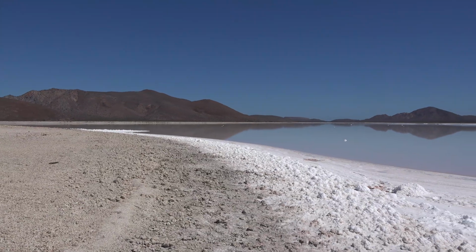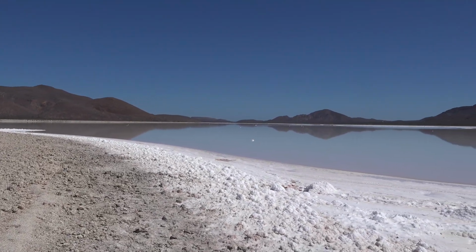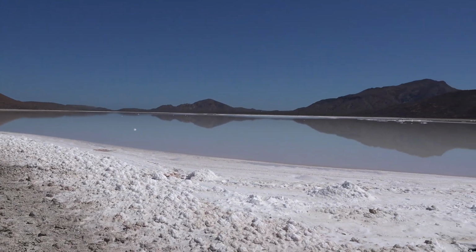We hiked out to the salt flats, or the salt lakes, and it's reasonably breezy here, but the water is flat and shows a beautiful reflection.